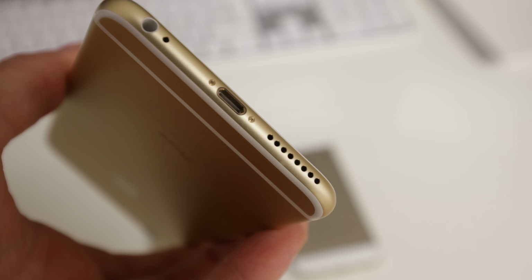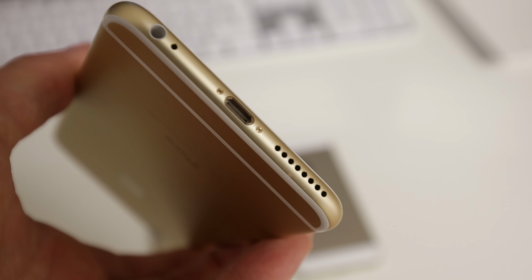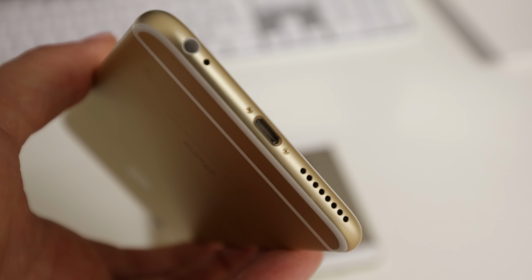One thing I have noticed, the speakers are definitely a little bit louder. The loudspeakers, not hugely, no greater improvement in quality, but there is definitely a little improvement there.